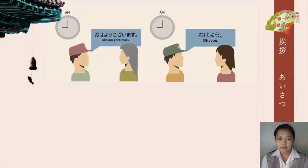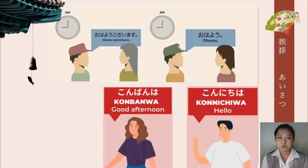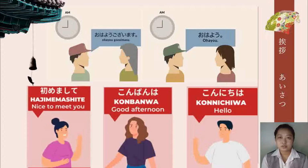Ohayo gozaimasu is a formal way of greeting someone a good morning. You can also say ohayo, which is an informal way of greeting your friends, family, or close ones a good morning. Kon'nichiwa can be a formal or informal way to say good afternoon or hello. Konbanwa is a phrase used to say good evening.